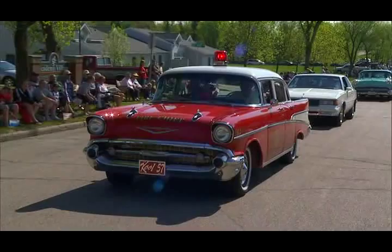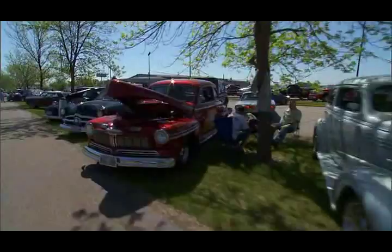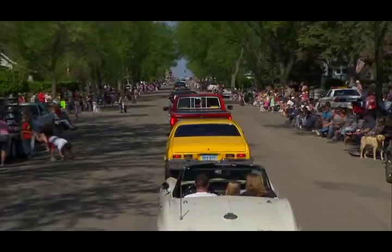I've seen a lot of cars, too, from a lot of different places, a lot of Canadians here. A lot of Canadians. There are people here from the state of Washington, from Chicago and up into Michigan, Wisconsin, Minnesota, of course, Montana, and South Dakota.